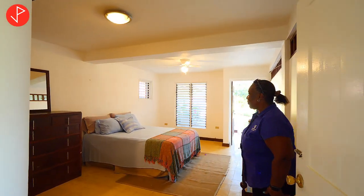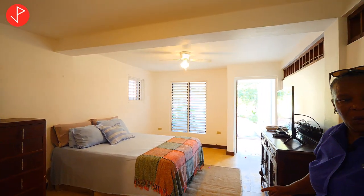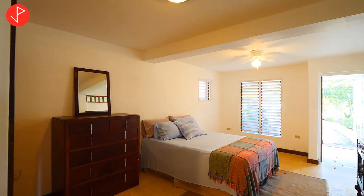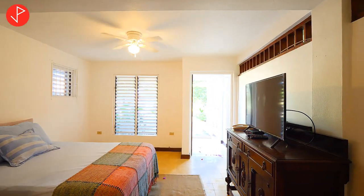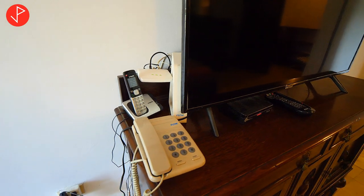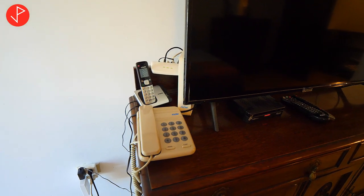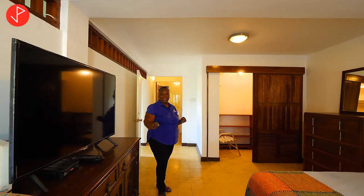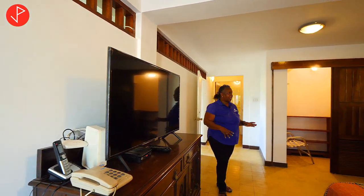So here we are in the primary bedroom where you have access from the veranda or the kitchen. The primary bedroom comes with a bed, two dressers. You also get a television. There is access to Wi-Fi here. It's already set up. So all you would need to do is to transfer it into your name. There's also a telephone for us older people who are used to using our telephones. There is a home phone. And it is also connected to the main house upstairs for added security.